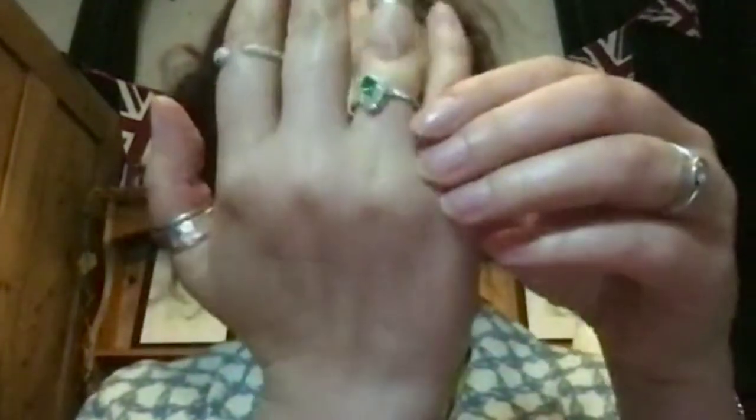And that's our double halo with the pear shape. I'm always a fan of the pear shape. You know that. If you watch often, you know that it's one of my favourite shapes. I love the way that it elongates the finger.